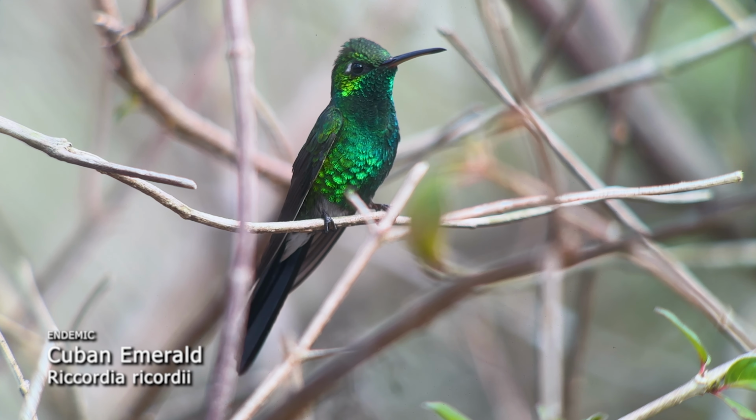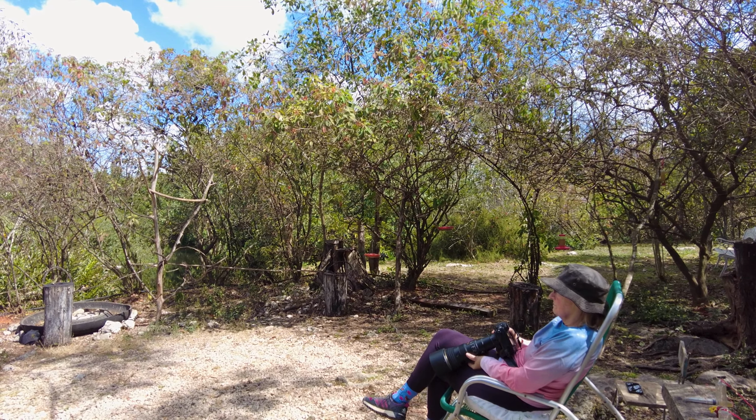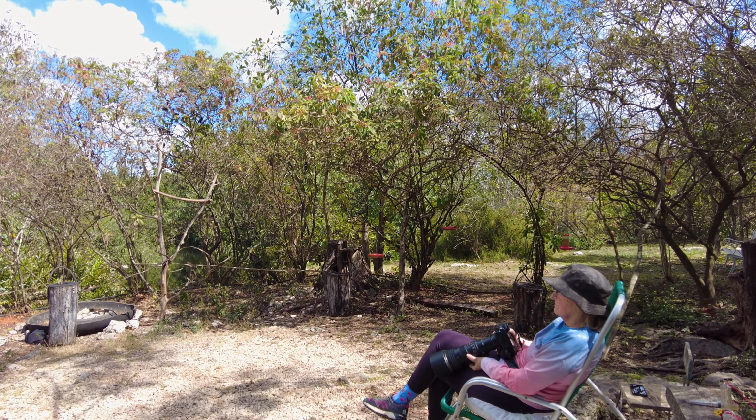Adrian has so many birds in his garden, many of them Cuban endemics, that I felt like I was listening to an avian symphony orchestra.